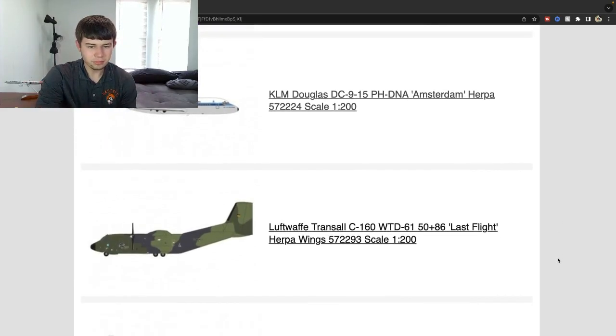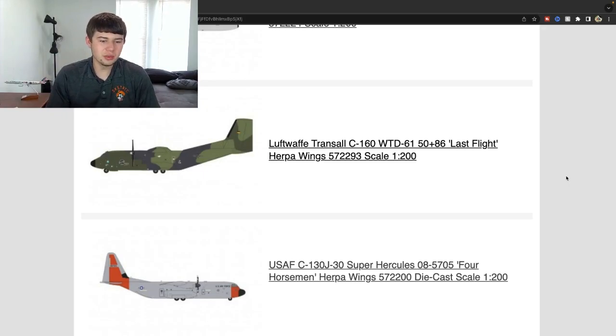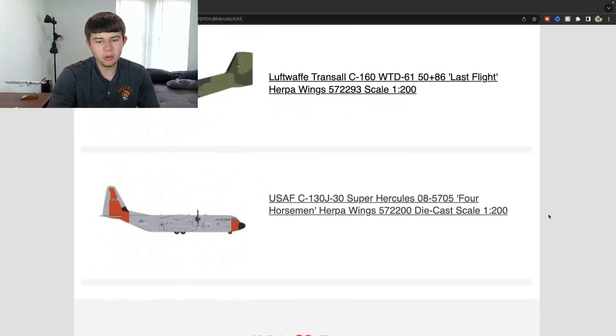Very nice. Following that, we have a USAF C-130J-30 Super Hercules 085705 in the Four Horsemen livery. A really cool aircraft right here, and I think this one looks really good. As you can see, you've got the orange on there as well, and all those applicable details. Really nice livery, and I think that looks quite nice. So good release, and that is another great release from Herpa. Very nice. I'm kind of surprised it's not in the military section, but what can I say?